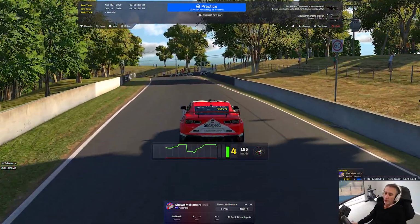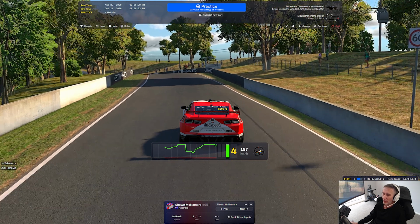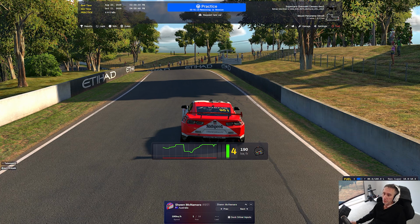Harden the throttle. I always have a little lift. There's a little bump here. I just have a little lift. I don't know why. It's just a bit of force of habit. And then back into the throttle. So literally every lap I do it, you can go flat over it with the right setup, but a little bit of tire preservation maybe, I don't know, but yeah.